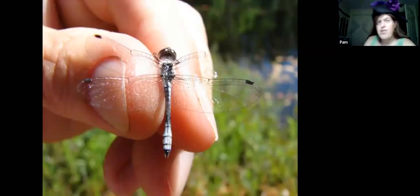This is the smallest dragonfly in New Hampshire. It's called the elfin skimmer. It's an adorable little guy. It's like a little wind-up toy or something that's found in bogs all over the state. You know, that's my finger there. So it's as long as my thumb is wide, which is a pretty tiny little insect.